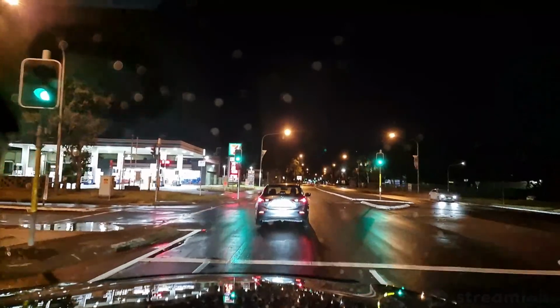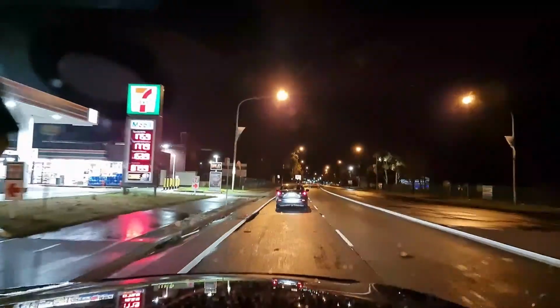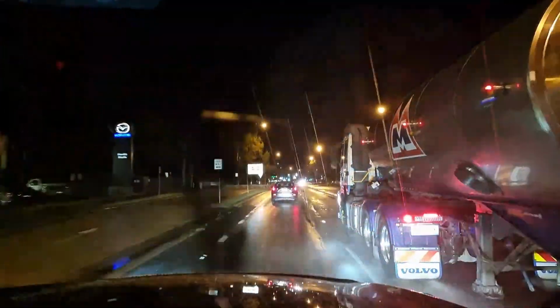Worst comes to worst, I can just peel out the floor mats and just shake them off, hose them off, let them dry, put them back in. Happy days. I just got squirted by the truck next to me.